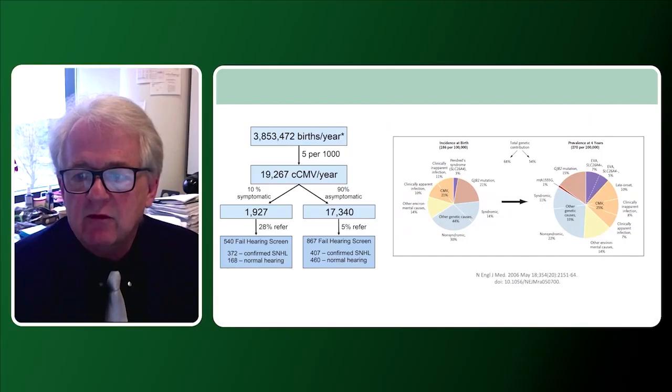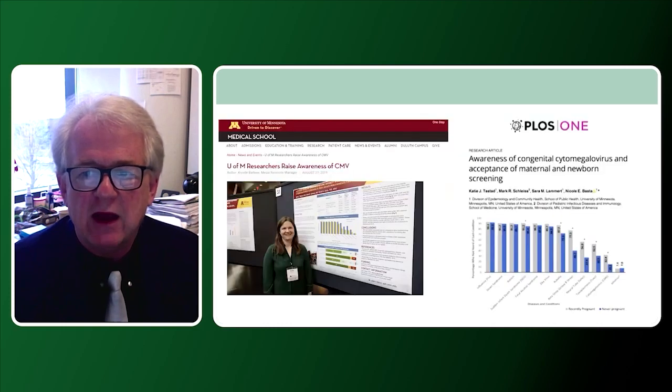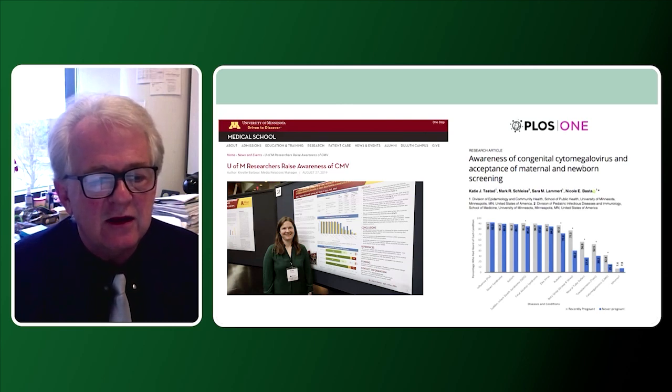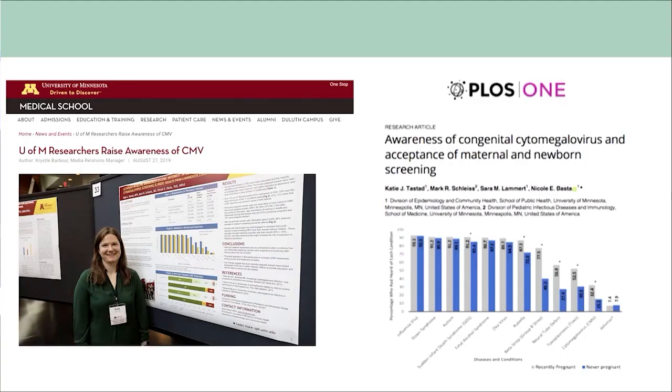In fact, CMV causes more hearing loss than Haemophilus influenzae type B or even congenital rubella syndrome, the German measles, did before we had vaccines. It's important that we raise awareness about CMV. This is Katie Tastad, a graduate student I mentored a few years ago, in which we did a survey to ask pregnant persons and young adults, would they want to know about CMV if there was a screening test available? And in fact, most people do want to know about CMV, but the awareness is very low.